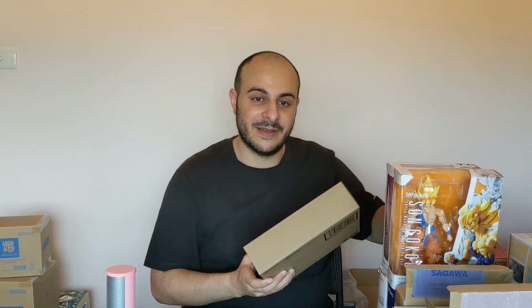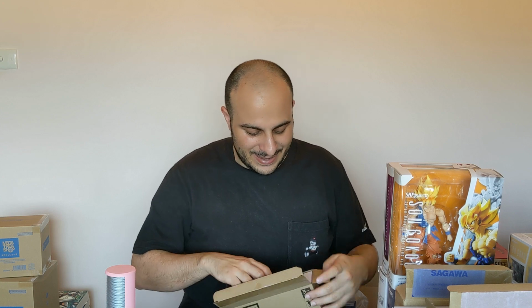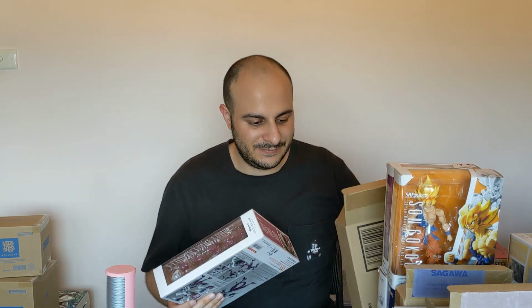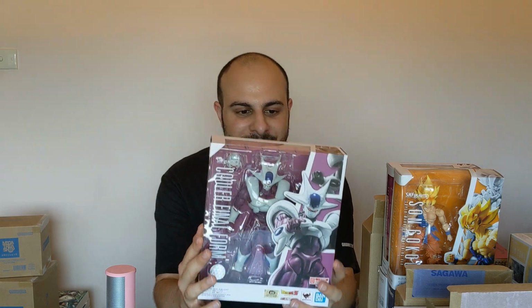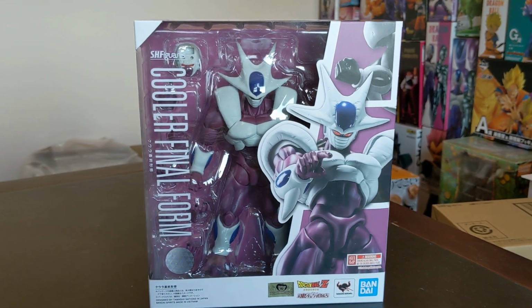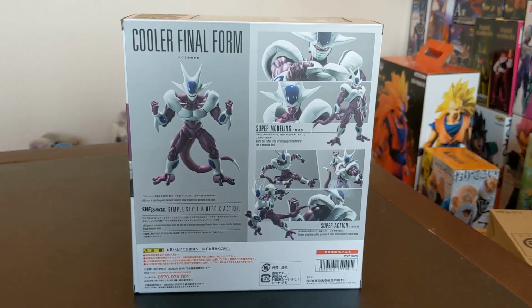Just over here, I've got a pile of bags and things like that to pull out. This one is really cool. It's the biggest Figuarts that I've bought. And this is Final Form Cooler. I shouldn't have to explain that Cooler just looks fantastic. I've heard that it's an incredible figure, and I just love Cooler's design.